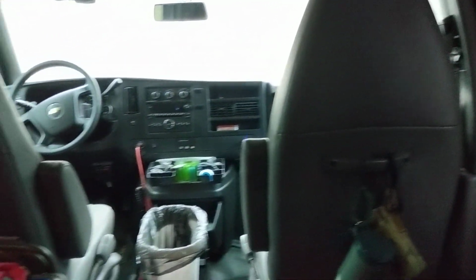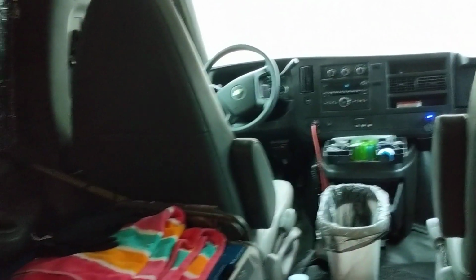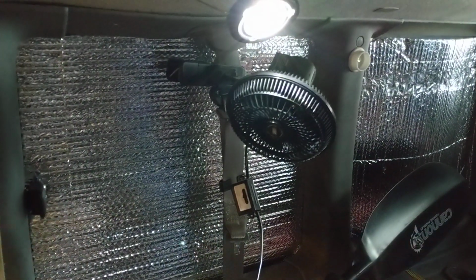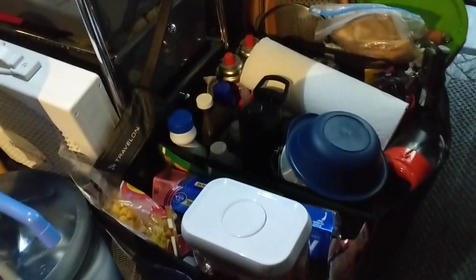Got the Mr. Buddy heater here in the camper van. I just wanted to give you guys a quick peek at how I'm set up in here today. So there's my solar light just shining down here on some items that I purchased.